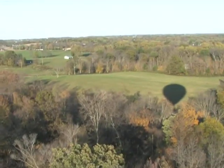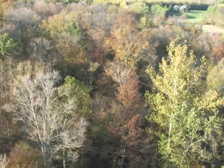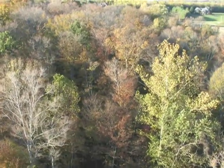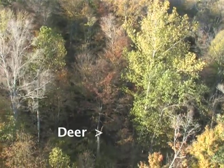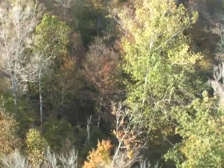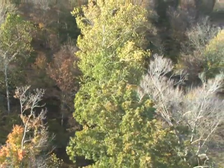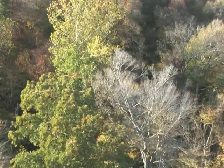Deer! Right there. Oh, I saw him running. We'll probably flush them. We'll get down and chop the trees here. See there? Oh, right there. Another one. There were 4 or 5. Leave it to Robyn to spot the deer in the woods. I like that.